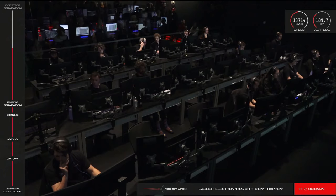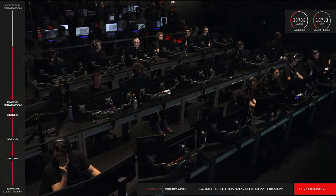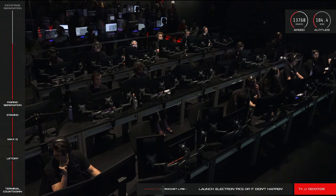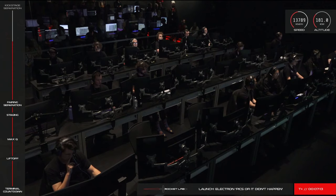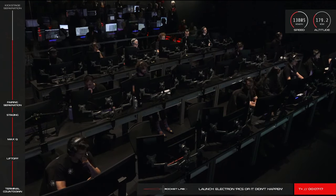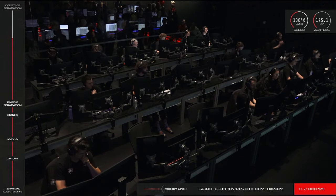So as you can see, Electron is at 13,700 kilometers per hour, is 191 kilometers above the Earth's surface as we're waiting for battery hot swap. At this time, it looks like the signal for our video feed has become too weak to receive. However, we are still receiving good telemetry from Electron. So we're going to switch over to mission control and we'll provide updates throughout the rest of the mission.